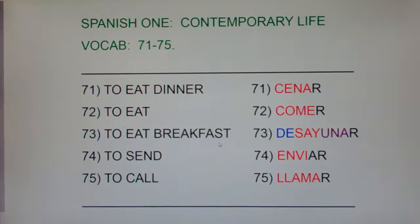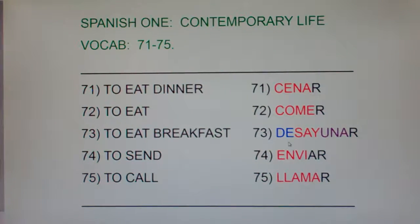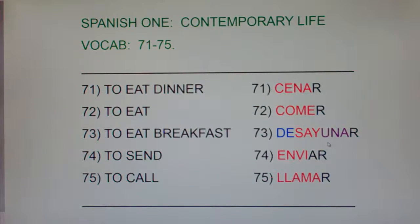Now, how are we going to remember that desayunar is to eat breakfast? Well, see the number one, una? Breakfast is the number one first meal that you eat every day. And supposedly it's the most important meal you eat every day. They say that breakfast is one of your most important meals. Desayunar, to eat breakfast, desayunar.